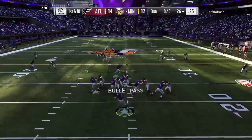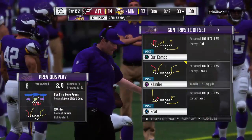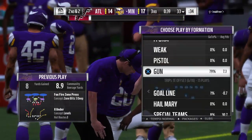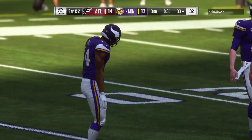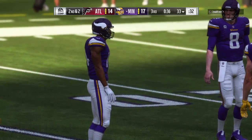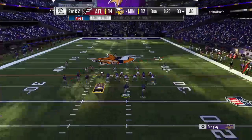Following the interception, Cousins. He's got the connection over the middle to Diggs. And he'll get it up to the 33-yard line. A good pickup there. 8 yards on the first down completion. Facing a 2nd and 2 after that last catch, good for 8 yards.